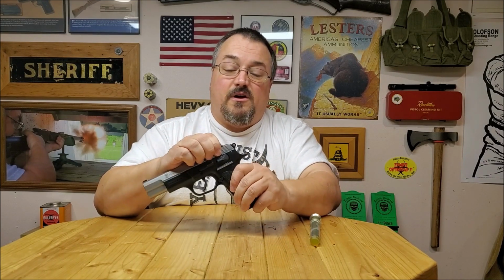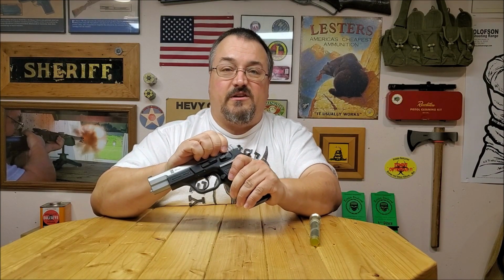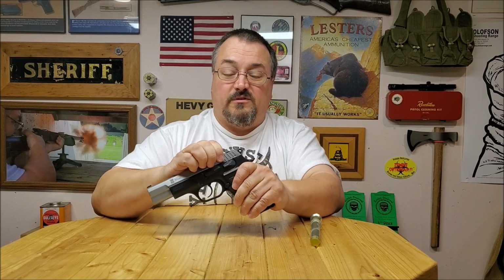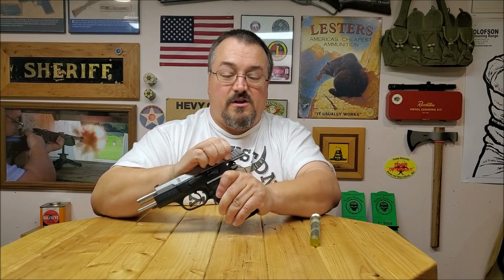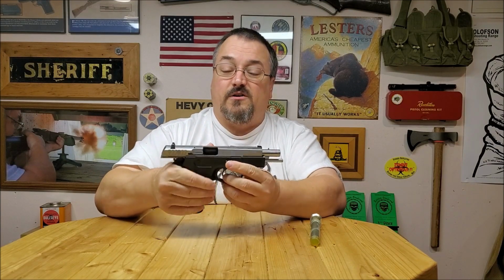You've got a good aggressive texturing here for racking, so you can really get a good hold on it without really having to squeeze down. You can get some purchase on it. You don't have any slide serrations up front.